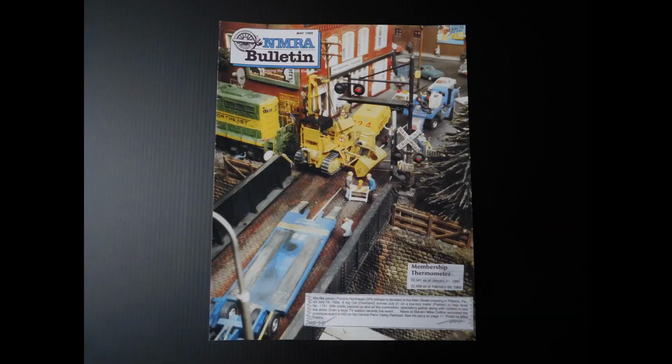I had the components to model this scene, and it was selected for my first full cover. This is number 3 of the top 10.